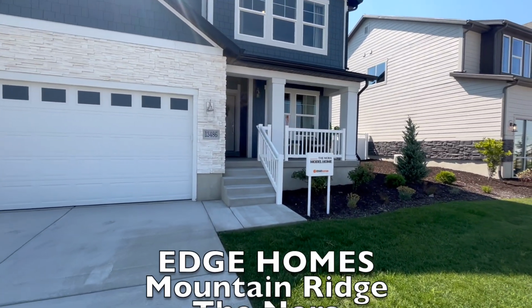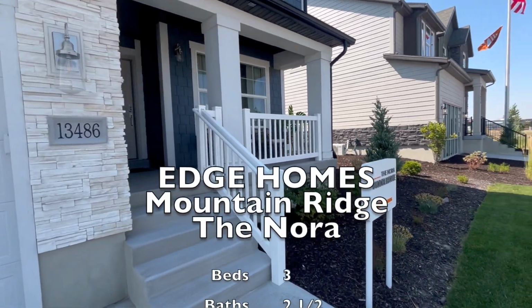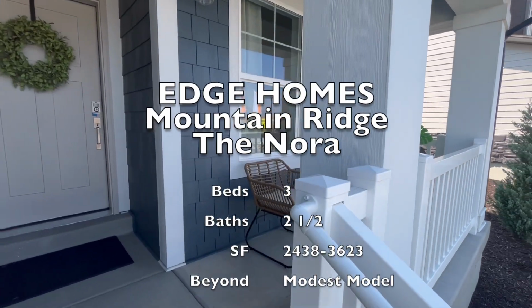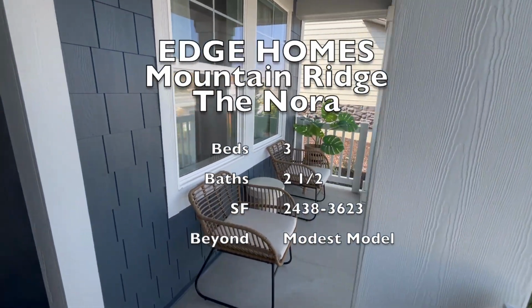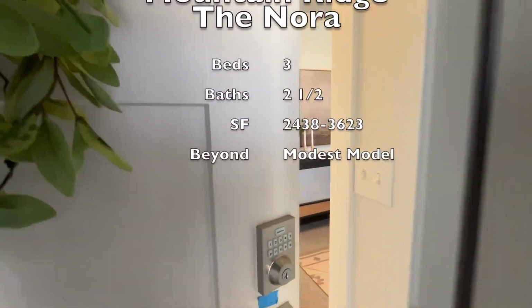It is an Edge Homes build in the Mountain Ridge community, known as the Nora. It's got 3 bedrooms, 2.5 bathrooms, 2,438 square feet. If you finish that basement downstairs, it can be up to 3,623 square feet.